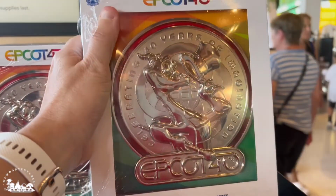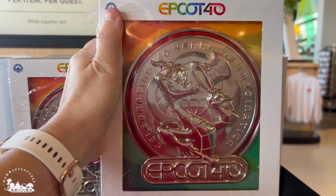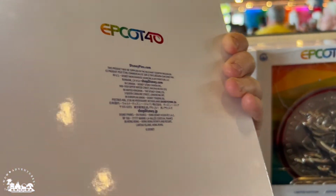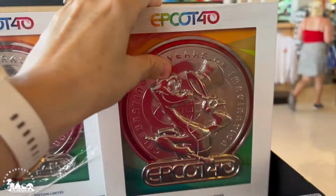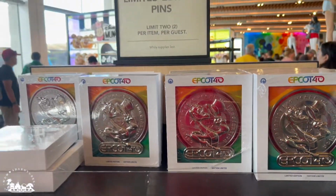I'm not sure what this is. It's limited. Oh, it's heavy though. Limited edition celebration, celebrating 40 years of imagination. Oh wow. Oh, it says DisneyPins.com. I'm not sure if it's like a plaque or a pin. Oh no. It's pretty. Very pretty.